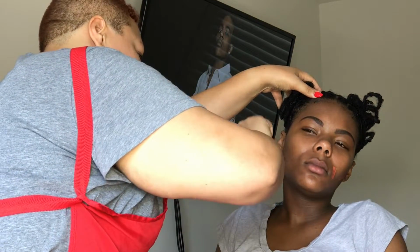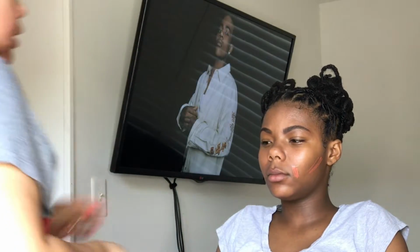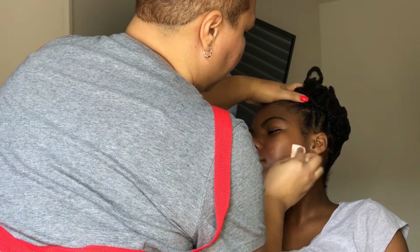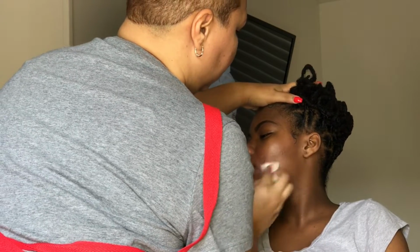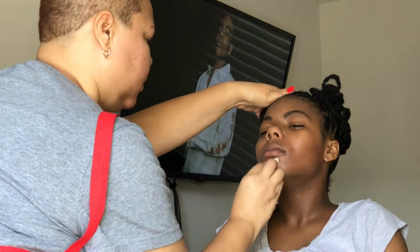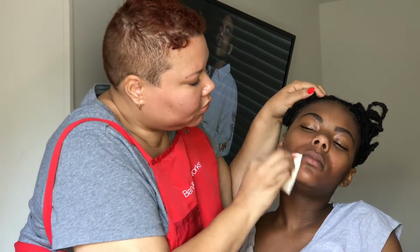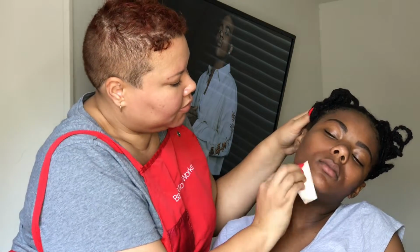So moving on, I went ahead and took the LA Girl orange color corrector. My niece has just a little bit of acne scarring on her face, so she definitely wanted me to cover up those areas. I try my best not to do too heavy as far as makeup or foundation or base, so I wanted to try my best to conceal this area before I put any foundation or concealer on the rest of her face.